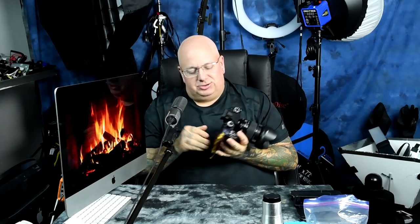There's actually one issue in the menu system. Instead of it saying shutter, it says shitter. It says SHTTR. They use the menu system from the GFX. On the sub-menu settings, it doesn't say shutter, it says SHTTR, it says shitter. So I know there'll be a firmware update to fix that, like there was on the GFX.